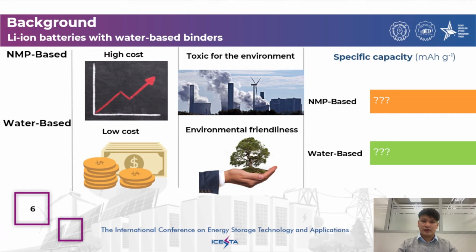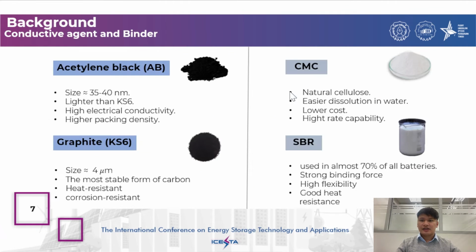The next slide is about the conductive agent and binder that we use in this experiment. For conductive agent, we use acetylene black. It's lighter than KS6, with high electrical conductivity and high packing density. And the KS6 is the most stable form of carbon, heat resistant and corrosion resistant.